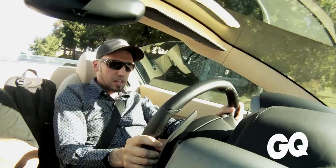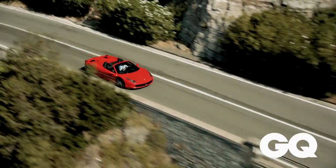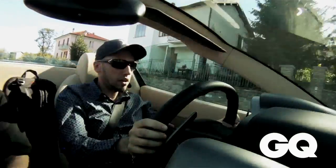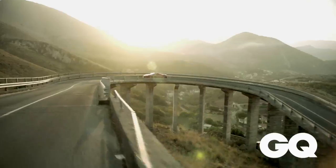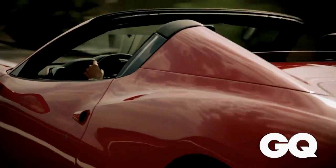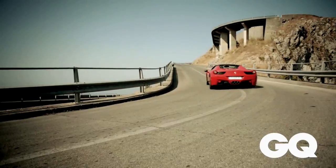Now what's impressive about that torque figure is that 80% of that 540 is available from as little as 3,000 RPM. So you've got a nice spread of torque, and when you put your foot down in any gear, I'm in 7th now, as you can hear, it pulls you, throws you back into your seat, and you get that beautiful growl from the exhaust.